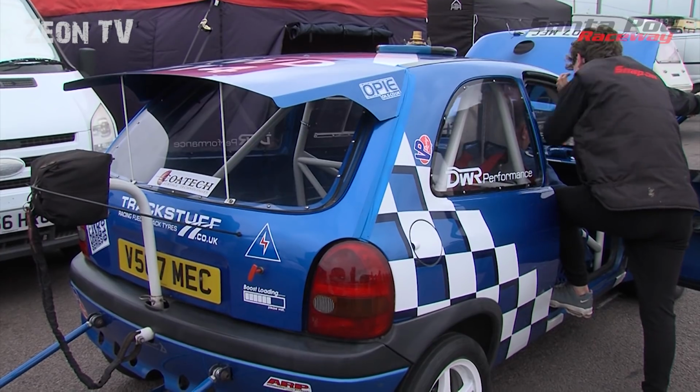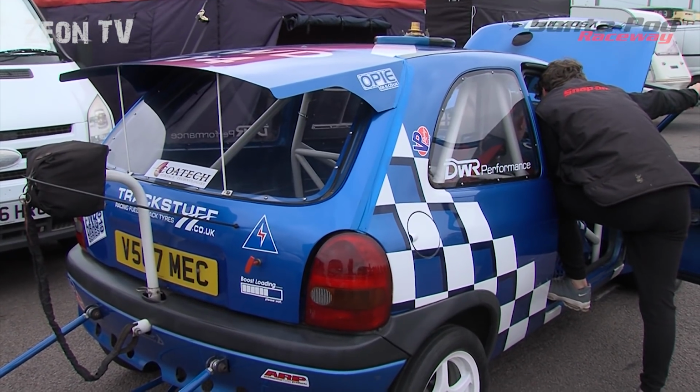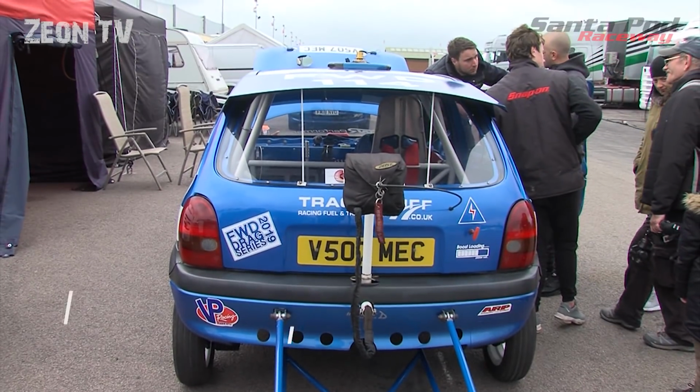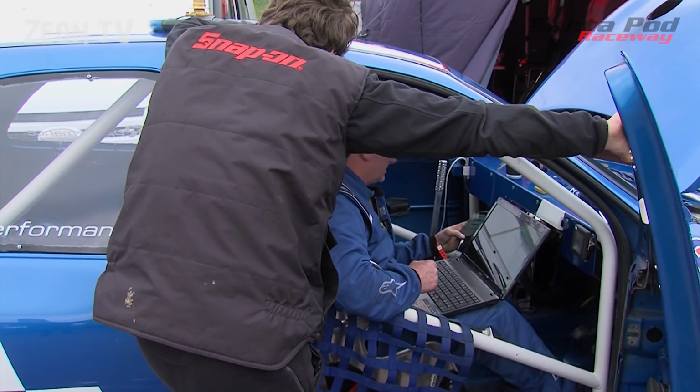Looking more like the cars we drive on the street, this is the I-back front-wheel drive class. Small engines pushed to the absolute limit. We have done 800 horsepower before on the dyno, but we haven't been back to a dyno for quite a while. We try to do most of it at the track on the data logging side. So around about the 800, I would think.